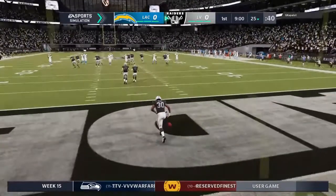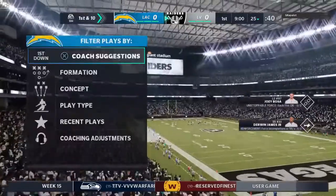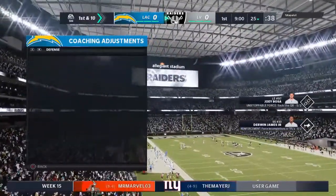Taken about 7 yards deep. And this will go as a touchback, and they will begin things at the 25.